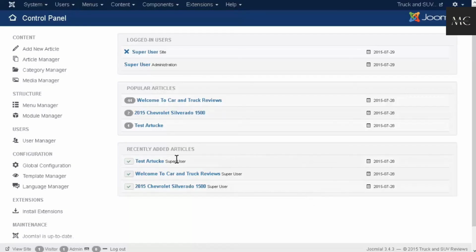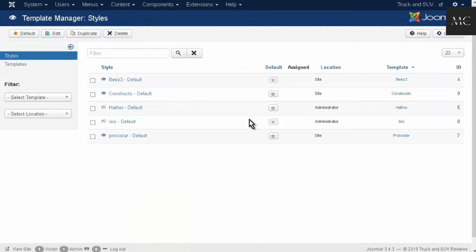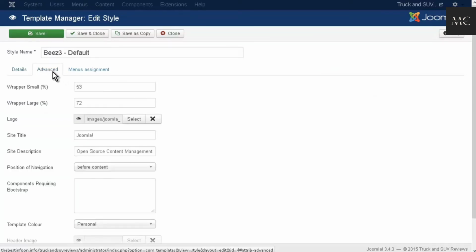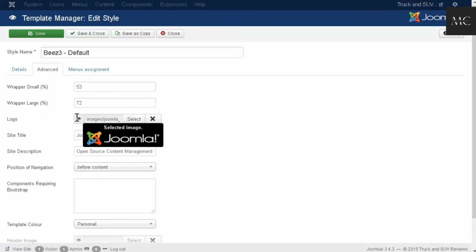Okay, in this video, I'm going to show you how you change the template so that it suits your needs. So what we want to do is go over here to Extensions and then Template Manager. So right now we're working with beer 3. We'll work with this one, and then I'm going to switch to the other template down here, and we're going to do a little more with that. So what you do is you click here, okay, and then what we want to do is go to advanced, and here's where our image is. So this is the image we're seeing now, the Joomla image.